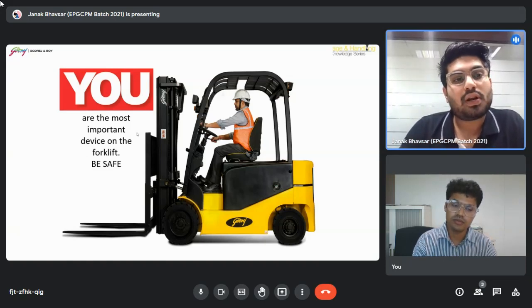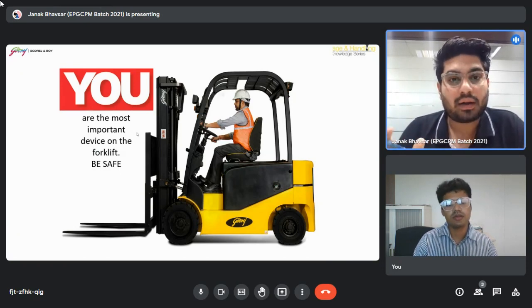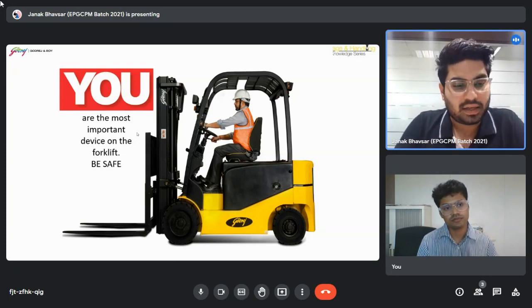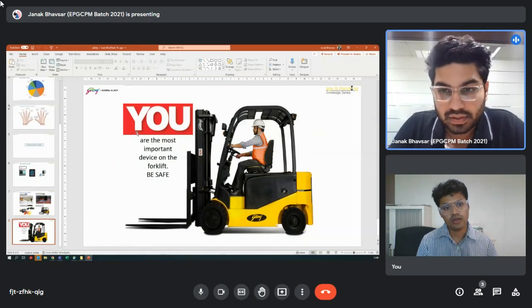The racking systems are more or less static. So the safety equipment comes with it: row guard, beam guard, column guards. These are all now standard as a safety feature. Okay. When we consider a racking system per se.